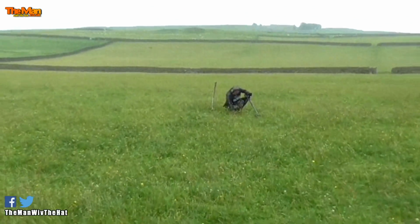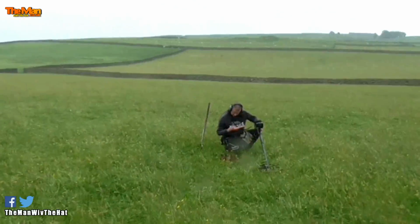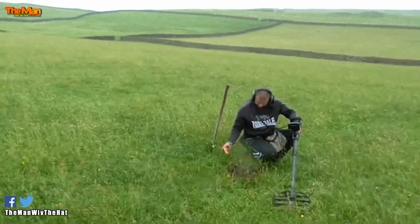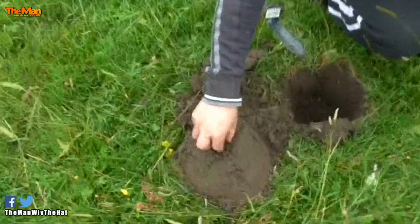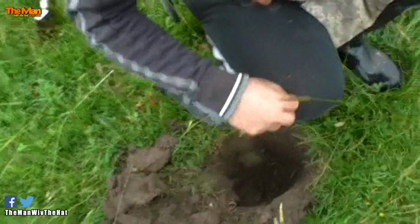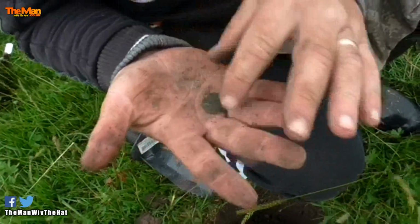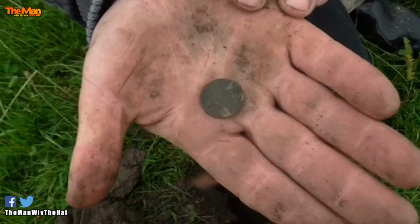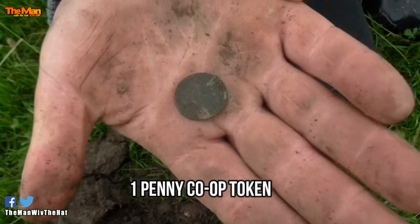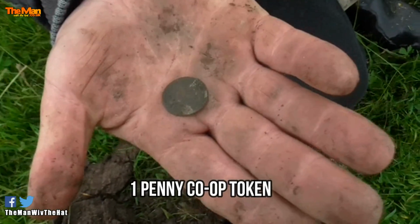Foil. Everything's foil. And Mark's just called me over saying he's got something, and we were just talking about possibly calling it a day because the weather is really closing in and it's terrible. So, right, what have you got? Oh, yeah. I think it's a co-op one. Oh, what? A co-op token? Yeah, 1D. Your odds are better than mine. Yeah, but 1D. I found loads and loads of co-op tokens.